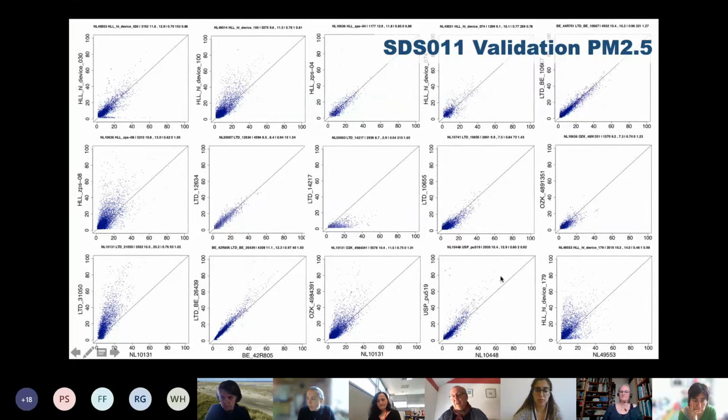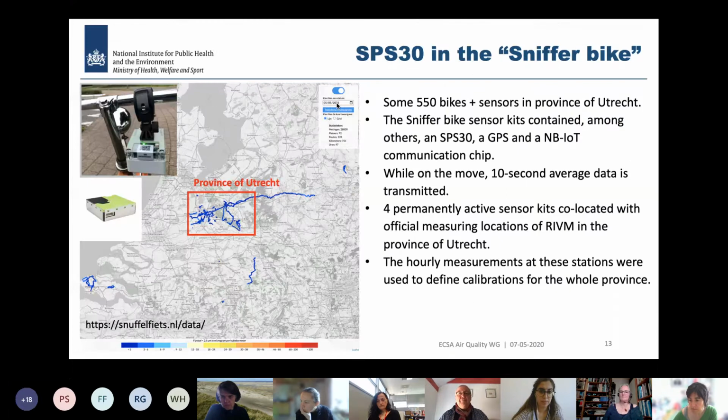And then also on the right bottom part, there's a sensor which sometimes works nicely, sometimes it does completely different things. But that's inherent in using these types of sensors. But overall, these data are quite nice. So you can really use the information coming from these sensors. That's as far as the SDS is concerned.